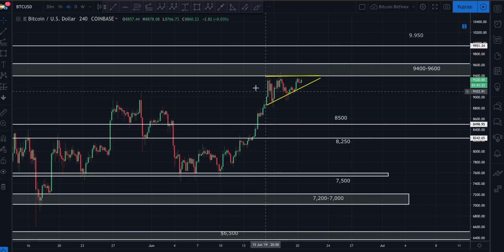And even if we do end up breaking to the upside, I do think eventually that gap is going to be filled down to at least 8,500, if not that 7,200 to 7,000 gap that sits down here as well on CME. So I'm going to go ahead and wrap things there, guys.